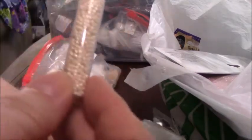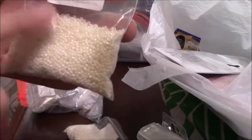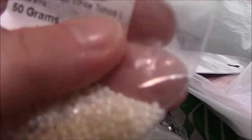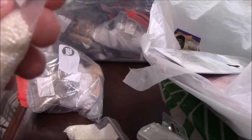Now I do get them cheaper, like these little bags. When I buy them in the bulk bags, I get them a lot cheaper. When I buy 50 grams, this is Navajo White, this is Lustered Beige. When I buy the 50 gram bags, I usually get them on half price, a lot cheaper than this, and it's the same brand. It's still a Toho brand. It says Navajo White Toho. So Toho is the brand. And this was from directauntiesbeads.com. That's where I buy a lot of these bags.